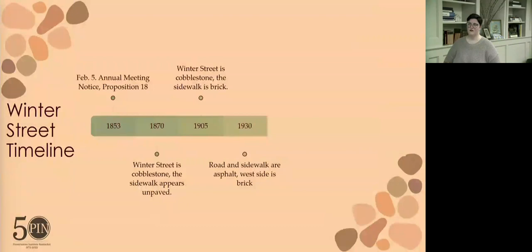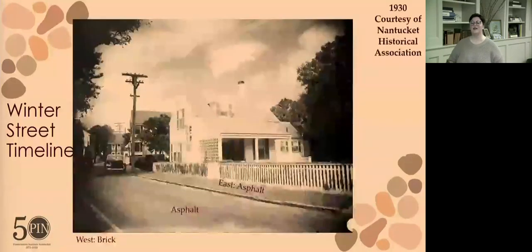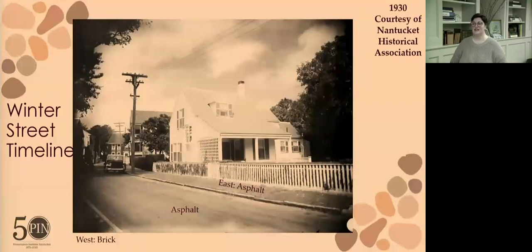In 1930, the road and sidewalk are asphalt. And yes, I did mean sidewalk. The west sidewalk remains brick. So we had some discussion when we saw this photo about whether this was showing asphalt or showing concrete. And we decided that it was asphalt because it has a rugged edge, and also the way that it has pushed the stone curbs over.